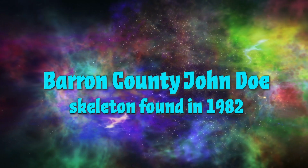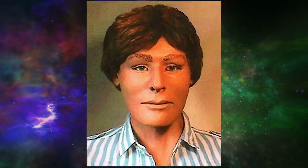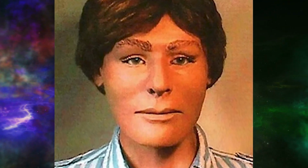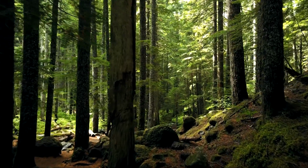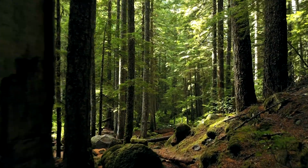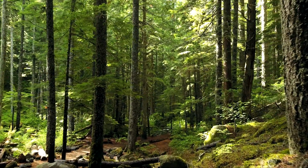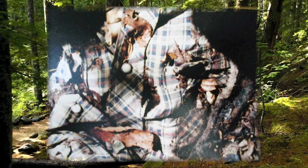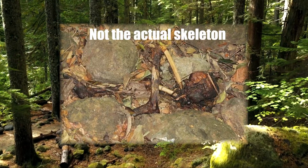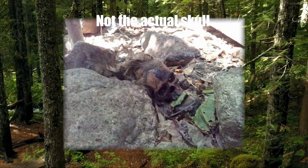Victim number 4. He was known as the Barron County Jane Doe, and it took 37 years to get his identity back, but his murder is still a mystery to this day. Loggers in Wisconsin found his remains in the woods on private land in Barron County, Wisconsin, back on September 21st, 1982. At first they thought it was a pile of clothing in the woods, so one of the loggers picked it up and found a skeleton inside. Then about 3 feet away from the skeleton lay the skull and lower jaw.